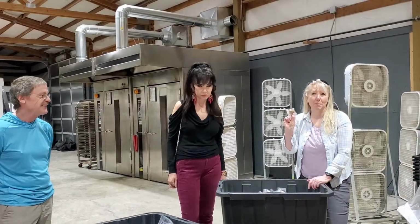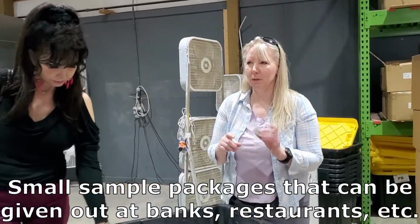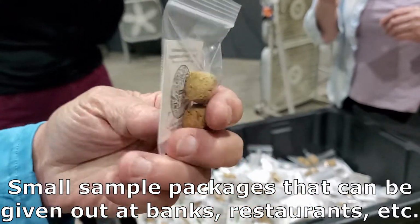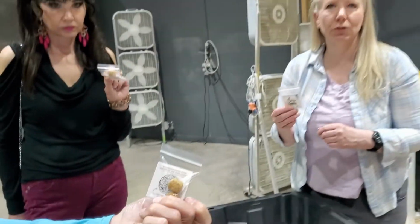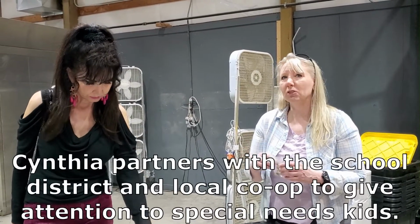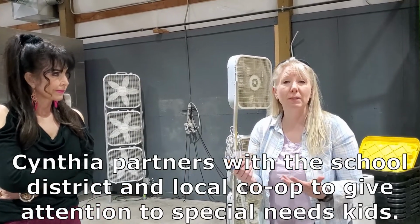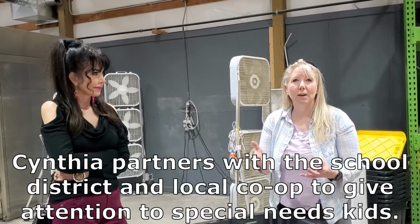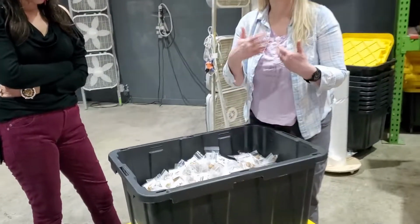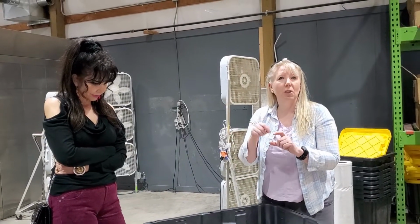We have these little samples and we like to have them in a coffee shop and in a bag to be able to give out to our customers. And we decided that we would partner with the Centralia School District and the co-op of Centralia so that they have special needs kids that give them something to do to be able to put something on their resume or some job experience. And they would come here and bring back our products that are already made. And then we'll give them more product, the card and the envelope, and then that way they can go back and start filling them up.